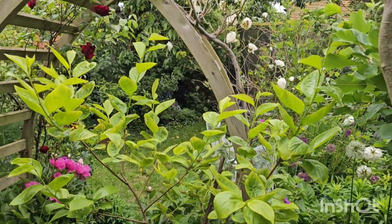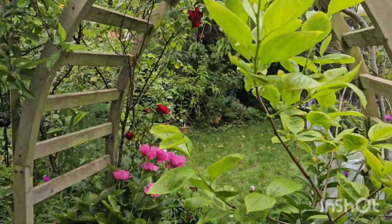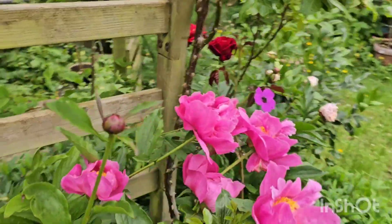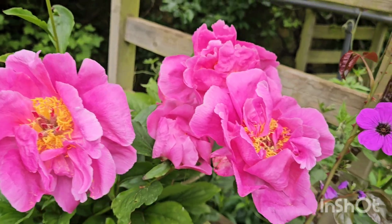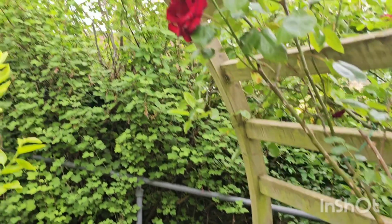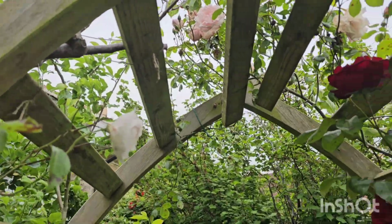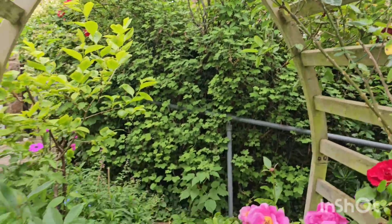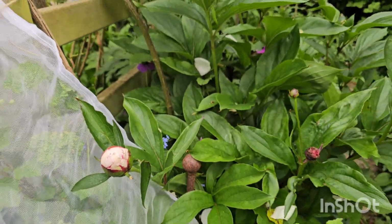And our peonies are starting to open now, the first ones. They're these pink ones here. Really big, sunny insides. Look at these. Big and blousy. There's even some pink roses in between here. And then we've got the whites and the reds here. And the white peonies should be popping anytime now.